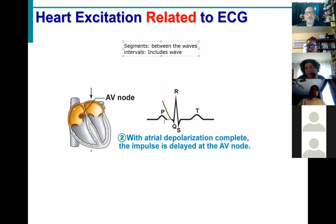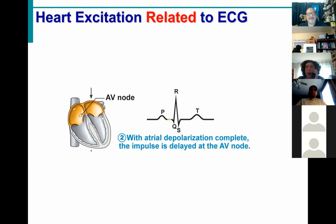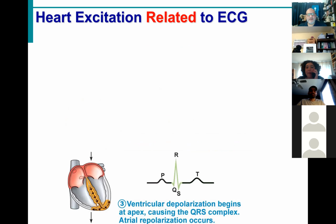So notice this PQ segment is a measure of actually how long that delay in the AV node is. From that delay, the signal then spreads down the bundle of His, down the bundle branches to the apex. And as I mentioned, when we reach that Q point is when the signal reaches the apex. It then spreads up the ventricles, depolarizing the ventricles. At the same time, our atria are repolarizing. So we have the repolarization of the atria, at the same time as the spreading of the depolarization along the ventricle. And that gives us our QRS complex.